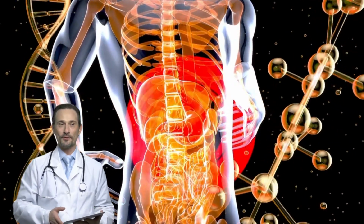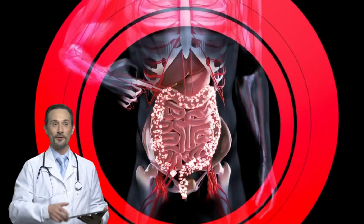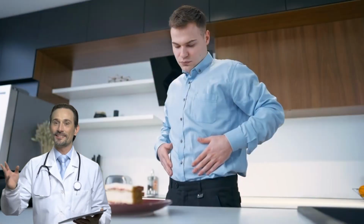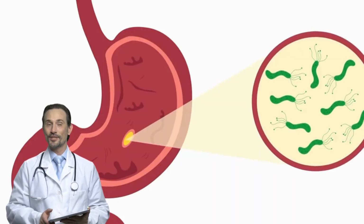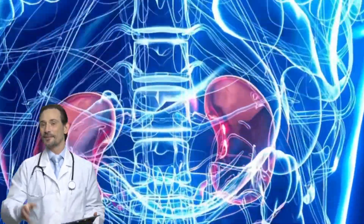PPIs reduce stomach acid, which may seem like a good thing, but stomach acid is essential for digesting proteins and absorbing nutrients. Without enough stomach acid, food passes through undigested, allowing bad bacteria to grow in the gut. Over time, this disrupts gut health and can lead to kidney inflammation.